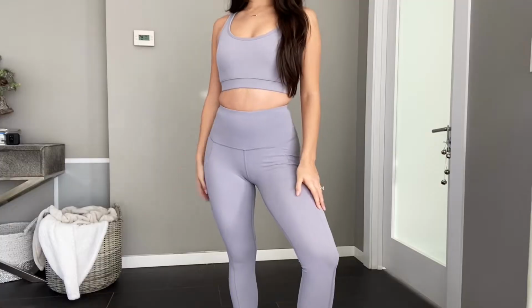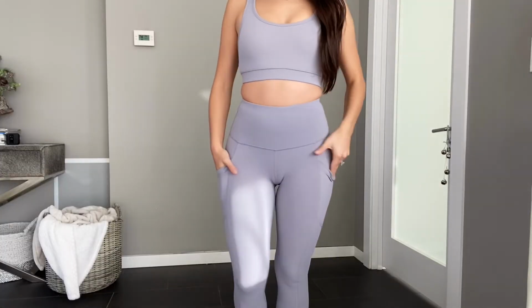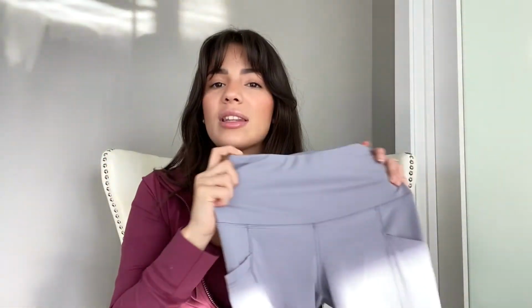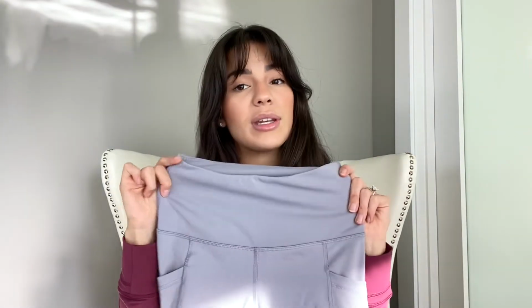The double pockets here on the side come so clutch when you're working out and you want to put your phone in there or whatever. I love, love the pockets on these. And just the material and the color, I love everything about these ones. I got this one as well in a size extra small and the bra in a size small. Usually I always get my leggings in a size extra small, because I like them to hug me just as much as they can. But for my bras, I do need them to be in a size small because I need a little extra room for my ribs and the torso.